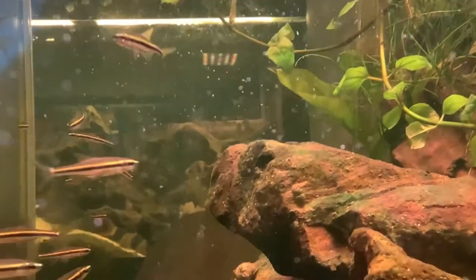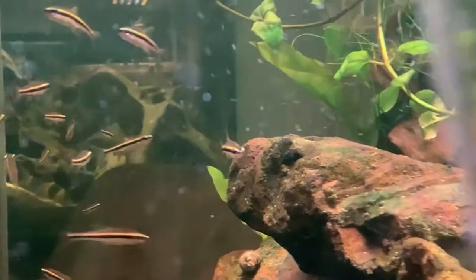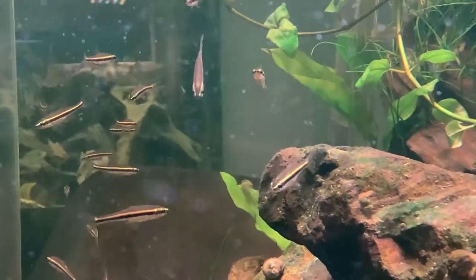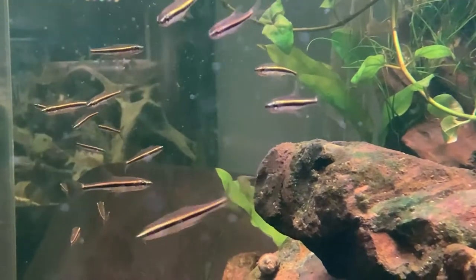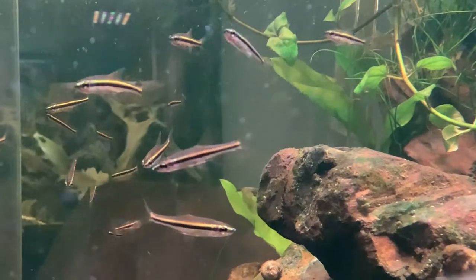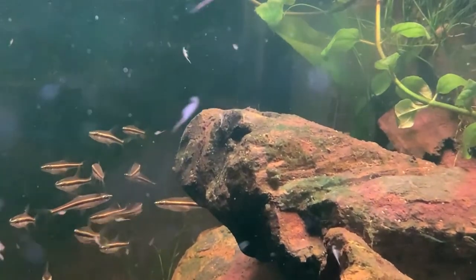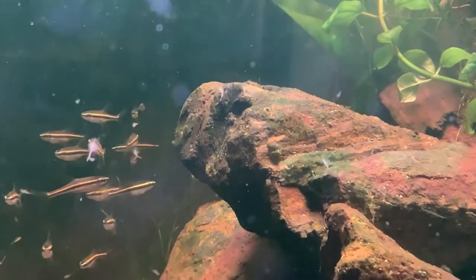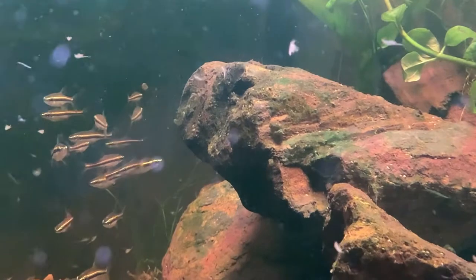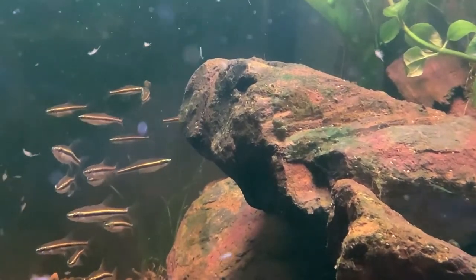This species actually does have a few color forms, depending on their exact collection location. For example, some exhibit more intense pigmentation in the fins, or an additional reddish lateral stripe along the body. In general, the ones that we tend to get here, which are wild caught, have a really lovely bronze or gold coloration, and also have a little bit of that black stripe under it stretching from the tip of the nose to the base of the tail.